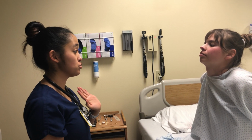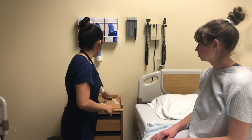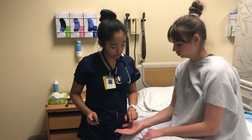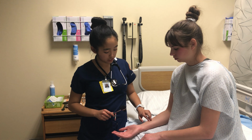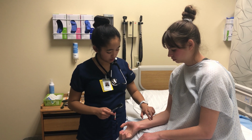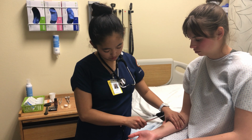Yes, so I'm going to do your reflexes. So I'm going to do this reflex hammer. I'm going to start with your, flip your arm over. I'm going to start with your brachioradialis reflex. Show me your tendon here. There it is. Okay.